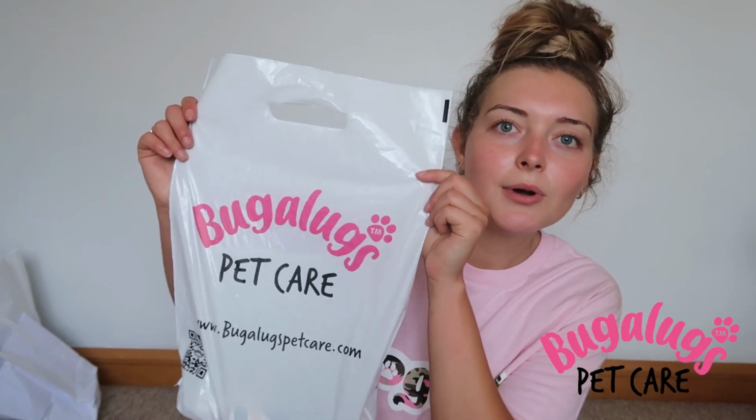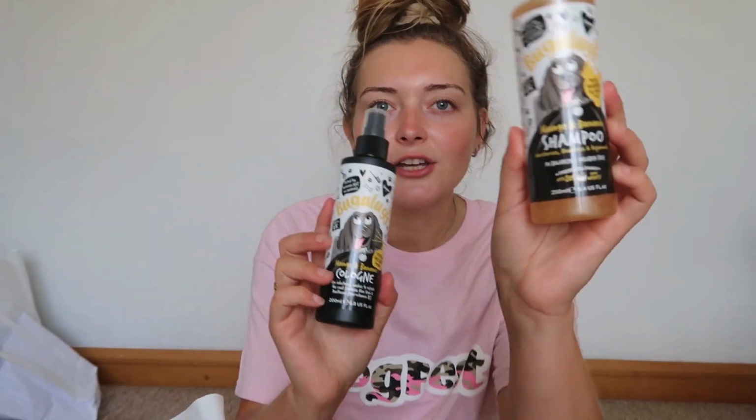Next store we went to was Bugalug's Pet Care, who do pet shampoo and conditioners and things like that. They gifted us their mango and banana shampoo and cologne. We already purchased their products before and we love them, so we can't wait to try out this scent. We stopped by Perfect Paws Boutique and they gifted us a dog lead, which is, I think, biothane. It's like a burgundy colour, super pretty, and they also gave us a little doggy champagne tube.